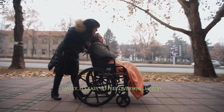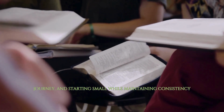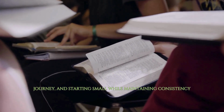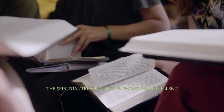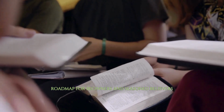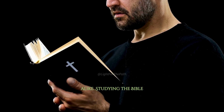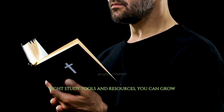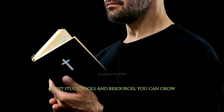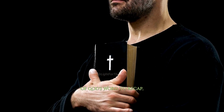Lastly, it's easy to feel overwhelmed by the vastness of Scripture. Bible study is a journey, and starting small while maintaining consistency is key. Structured guides like the Spiritual Treasure Trove provide an excellent roadmap for beginners and seasoned believers alike. Studying the Bible doesn't have to be overwhelming. With the right study tools and resources, you can grow spiritually and deepen your understanding of God's Word.